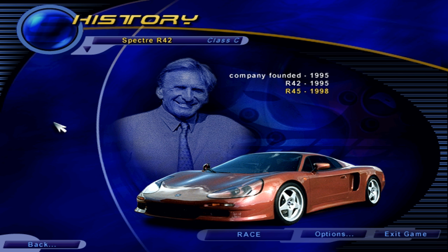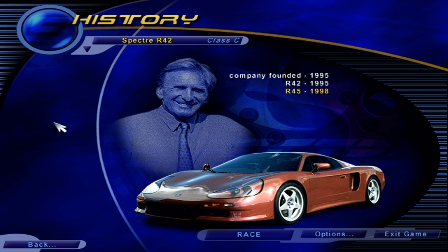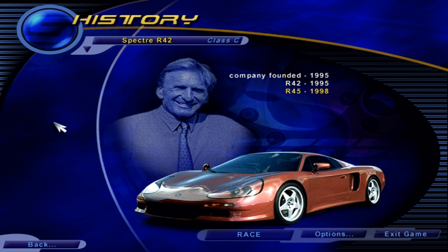One feature not found in most supercars is a luggage compartment big enough to take 2 sets of golf clubs. The production R45 is scheduled to make its debut at the 1998 London Motor Show. Spectre cars are built at a purpose-built plant in Poole, Dorset, on England's south coast.